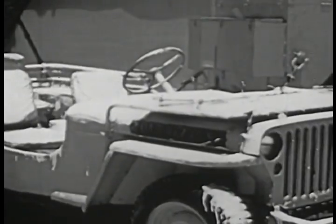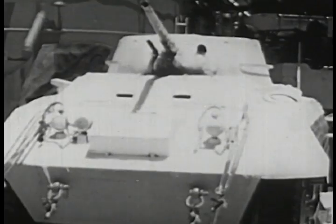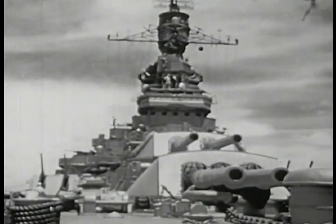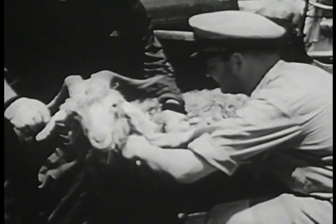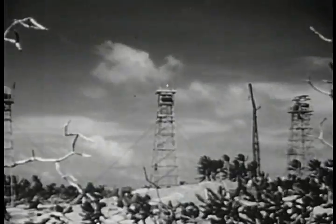Lashed to the decks of ships are samples of military supplies and equipment. Airplanes, jeeps, trucks, and tanks, themselves targets on target ships. Animals were placed aboard some of the ships to substitute for military personnel. A study of their future life history will provide invaluable information.